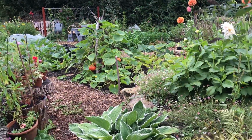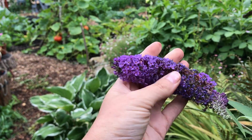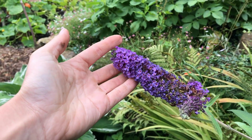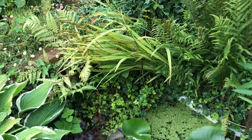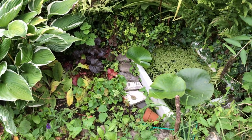The buddleia over here, they're just starting to go over now. This is probably the last one in bloom. I've seen lots of butterflies and even moths. I've been on the allotment quite late recently and you get to see all the moths around, and that's been really interesting to see, as well as all the bats. I've had lots of bats. I think it's their mating season in September.